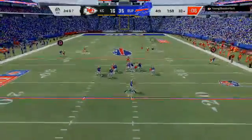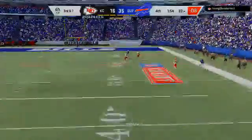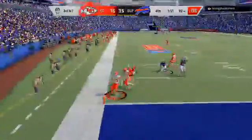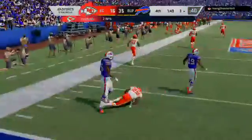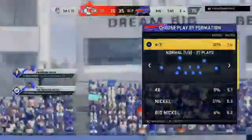Allen to throw on 3rd down. He's going to float this one deep right side. And he's going to be intercepted a 3rd time. Picked by Kendall Fuller. And a big turnover there as his guys will get the football back.